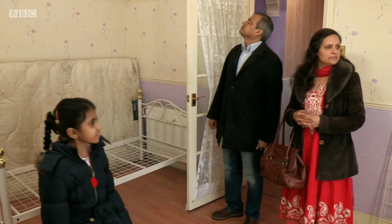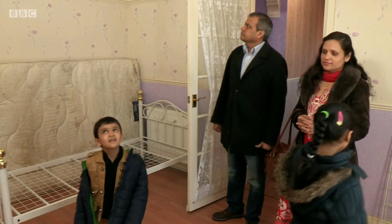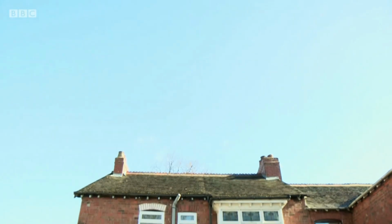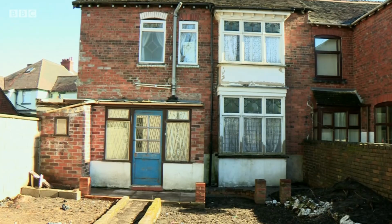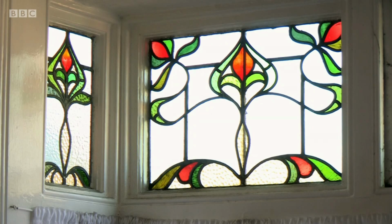The property was bought by Vasant and his wife Neetu for £77,250, and the house would grow even more with a kitchen extension. And I was pleased they wanted to retain some of the charming features. We like the features in this house. Yes. So we will try to keep them.